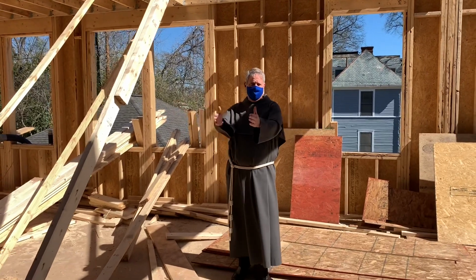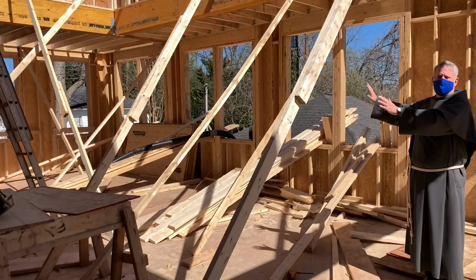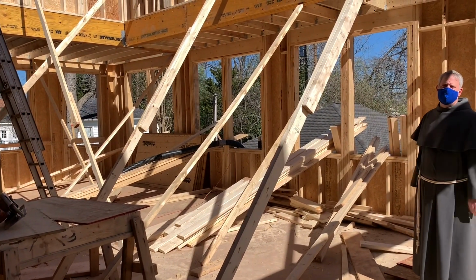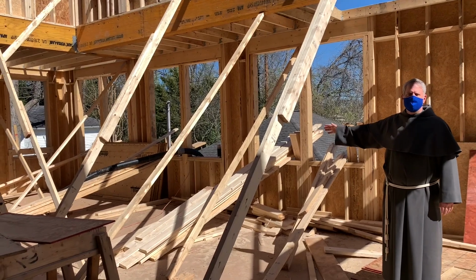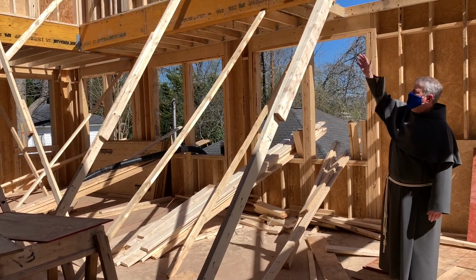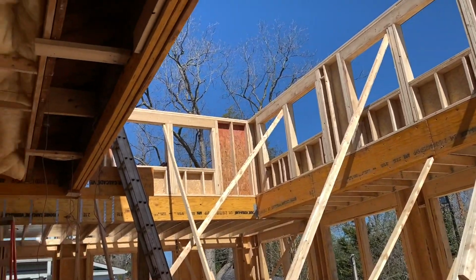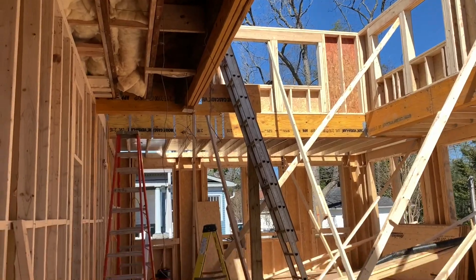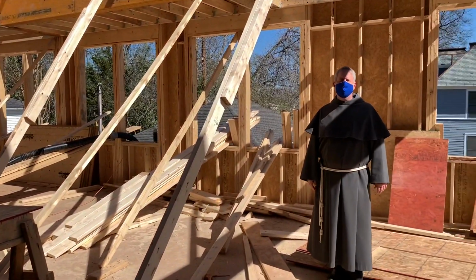I'm standing right here. Actually, where I'm standing, there's going to be a wall which sets up what will really be a showpiece, other than the chapel, for this new addition: this beautiful study that's going to be a spectacular, wonderful space. As you can see, two stories. You go up, all the light that's going to be coming in from the windows up above, as well as all the windows here on the first floor. It's really going to be a very beautiful spot.